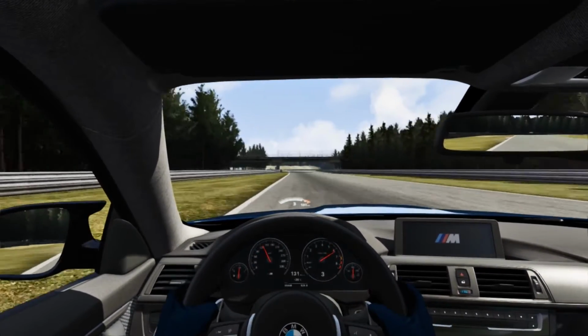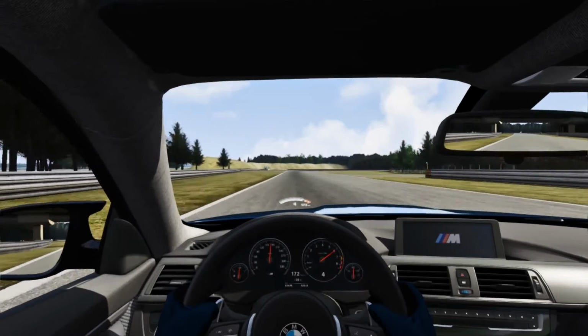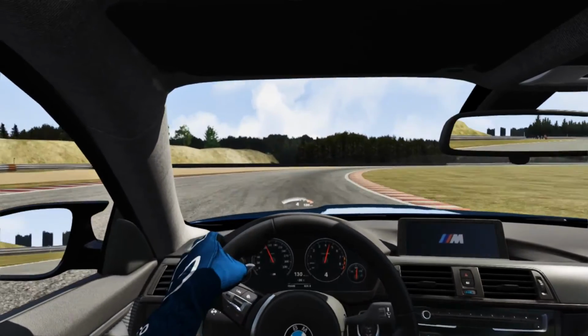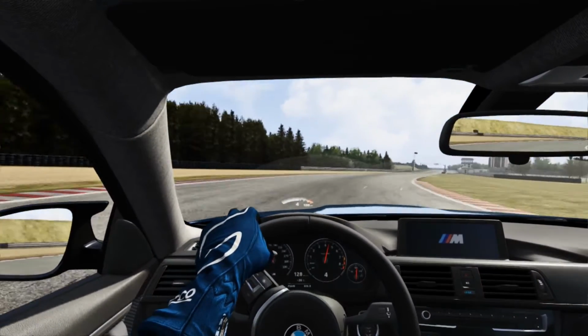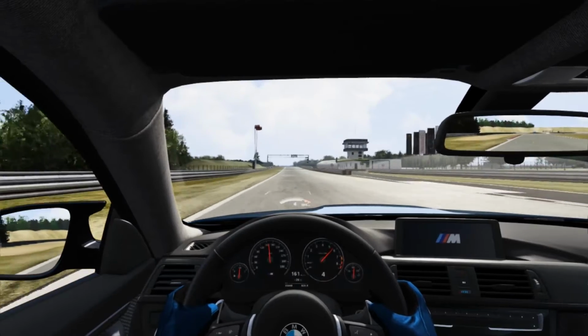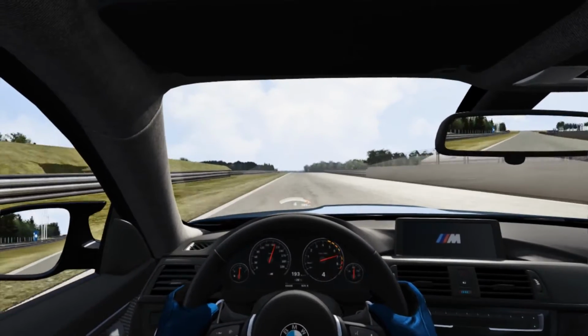And we get on the throttle now because this last corner is a pretty fast corner. We're in fourth gear, to get a good run along the start-finish straight. So as we cross the start-finish straight for the first time, here we go, lap one.